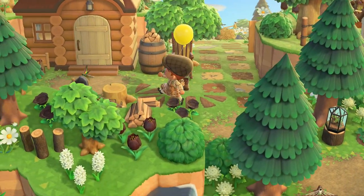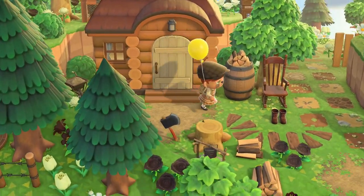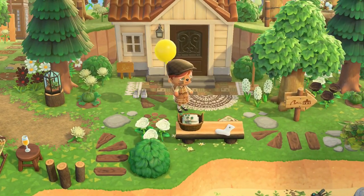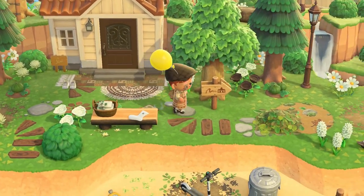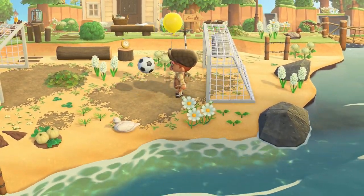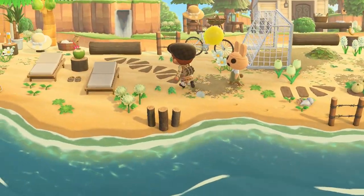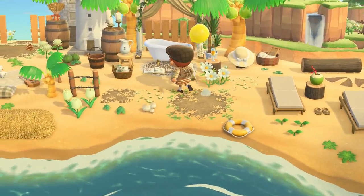And a house with a lot of wood. And yep, lumberjack. Lumberjack house. And a very delicate house right here. And here we got some soccer. And seating area, which is very tropical. And a bath.